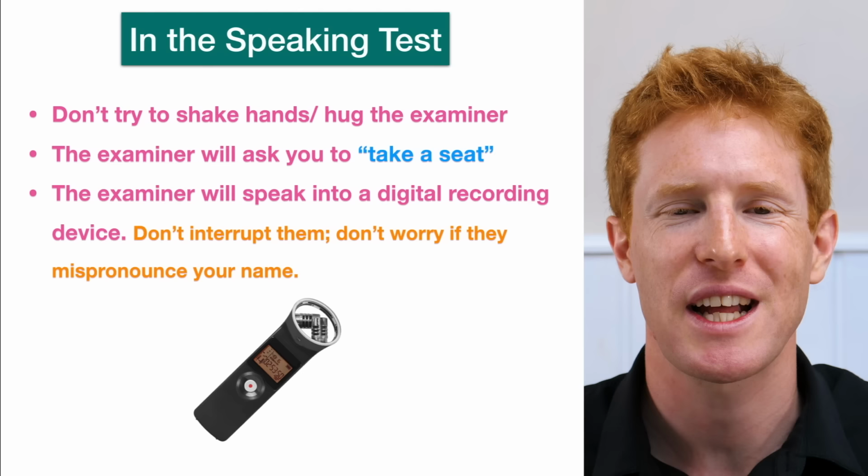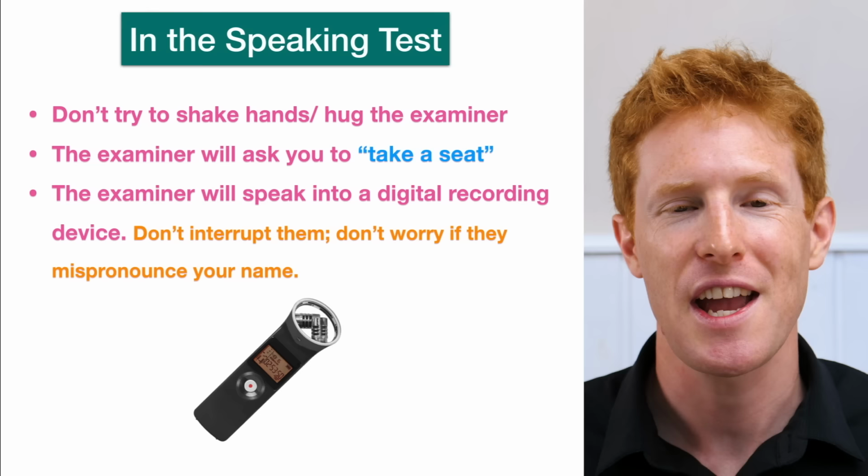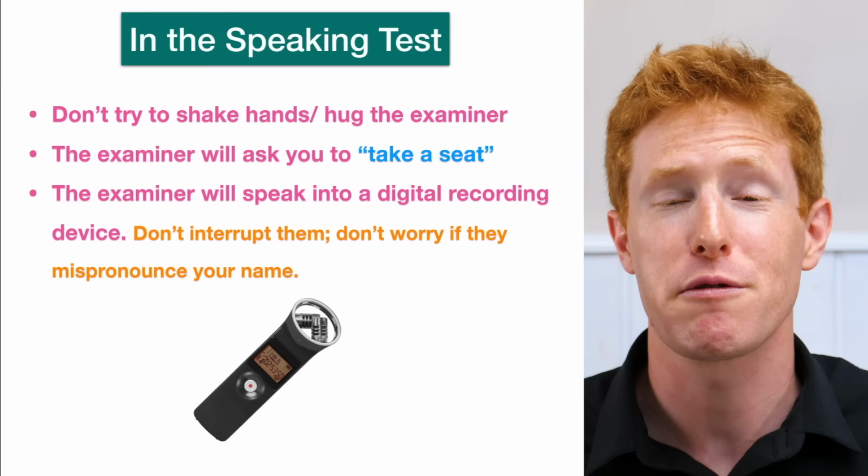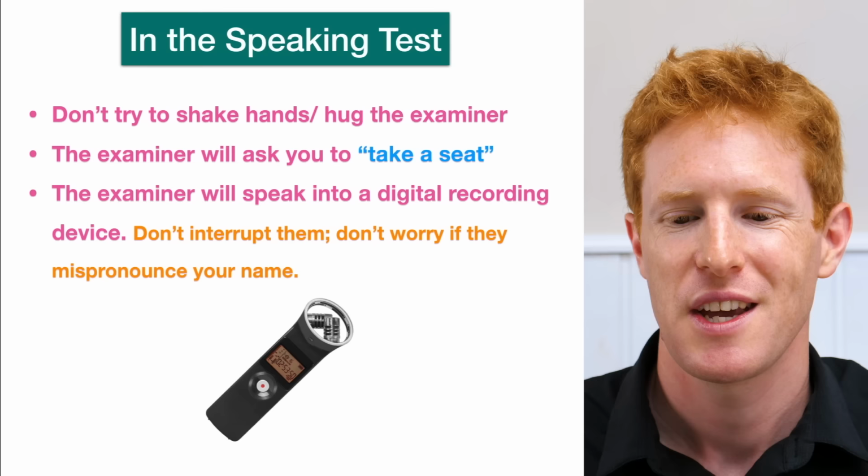They'll say something like, "This is the speaking test conducted on the 10th of July at Eli's house. The candidate is Hai Qing Ming and the examiner is Eli Howes." So they'll just have a little thing that they need to record for their own reference. Just sit there and be quiet while they do this. Once they have finished recording, they'll begin to ask you some questions.